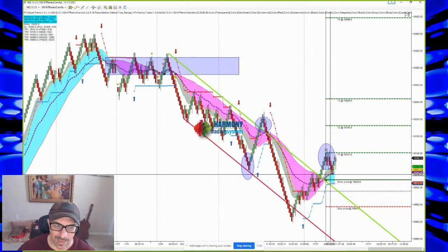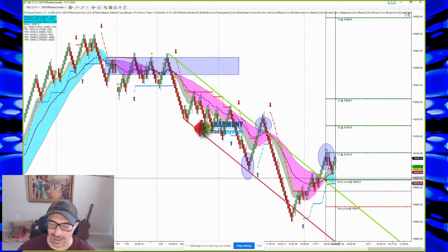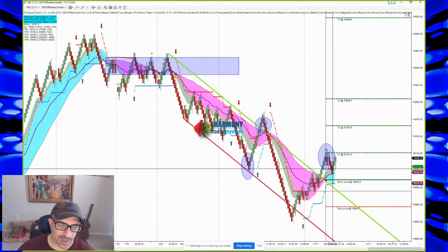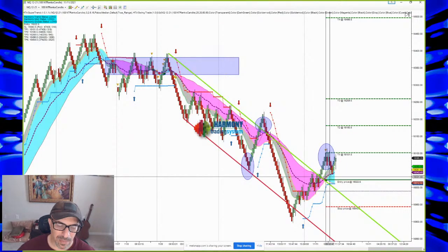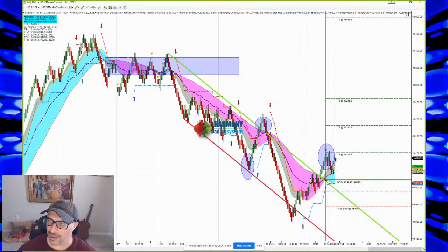Once we came to the middle of the range right here, we paused a little bit. I picked up a stop, trying to go for a captain setup here, but ultimately, the middle of the range is a solid place for them to retest.